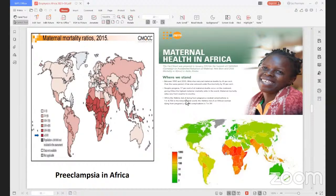So this fact sheet here is saying that between 1990 and 2010, Africa has reduced maternal deaths by 41%. But despite the progress, 57% of all maternal deaths occur on the continent, giving Africa the highest maternal mortality ratio in the world.